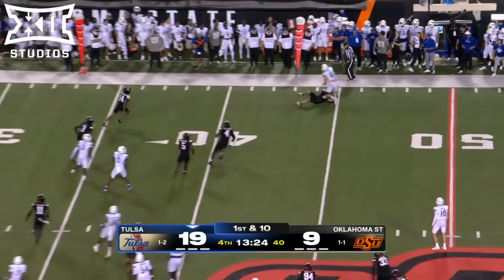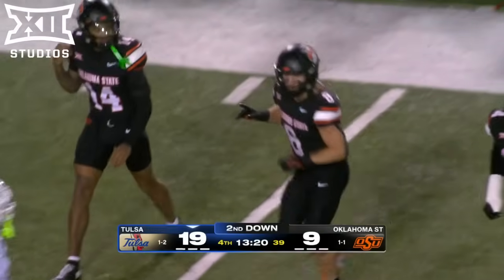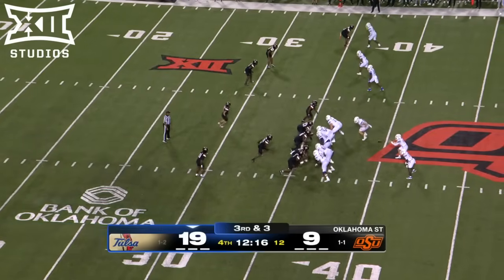They go to the tight end, Foley. Cut down to the NFL. Robertson is the one guy who's made plays for Tulsa. Fourth-down territory for Tulsa.